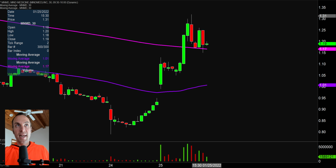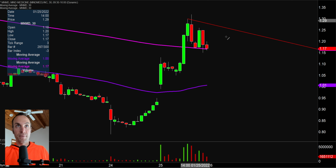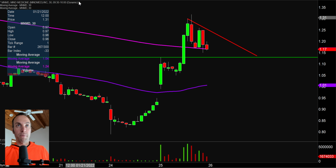Next one, MNMD. Very nice pattern here. And for those of you that like to play the sub $5 stocks, here you go. Very respectable volume on the day. So we'll see what it has to offer. But in this situation, what I like about it is just such a well-defined pattern. So you have the resistance right there. You have the support portion right there.